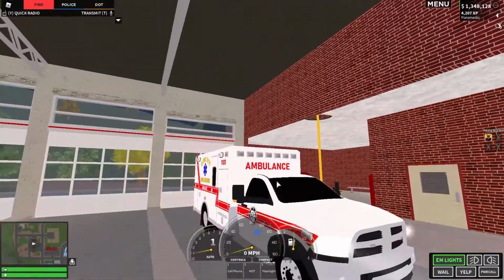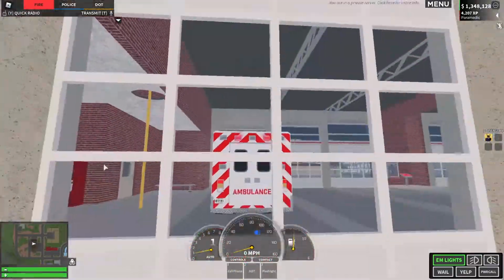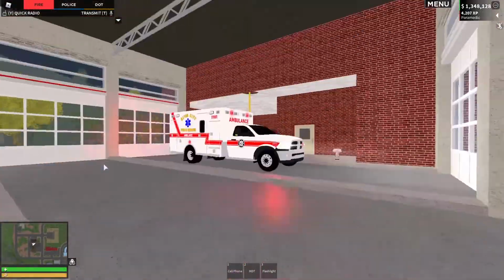You got some on the grill, the wigwags in the front, some and a lot on the back too. So yeah, pretty nice looking.